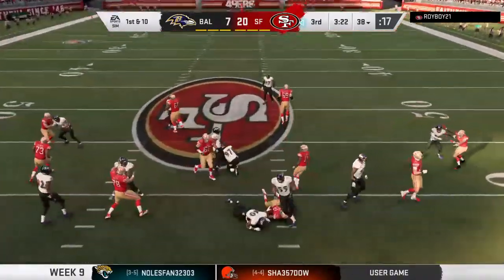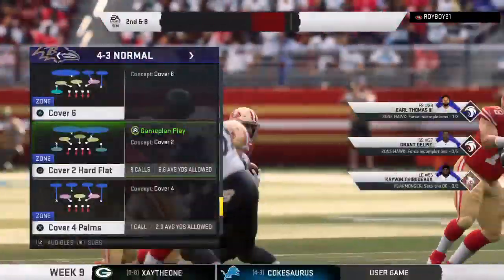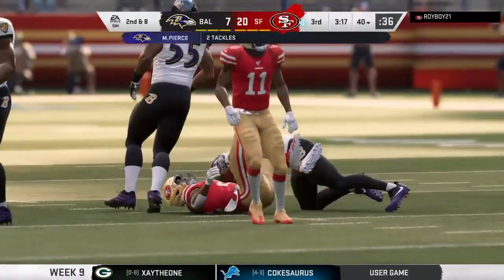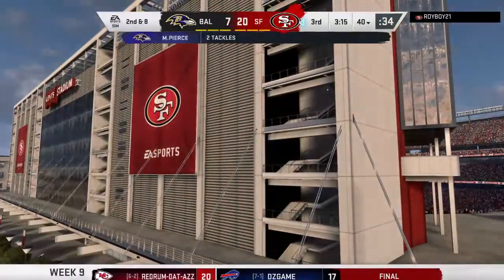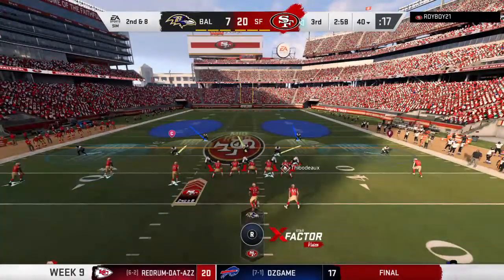This is Breida. 2 yards on the pickup there. It'll be 2nd and 8. Looks like they're establishing a pretty good pattern here because they've been very heavy in the running game on the last 4 plays. Yeah, you took the words right out of my mouth. So far, 4 plays in this drive, all 4 on the ground.